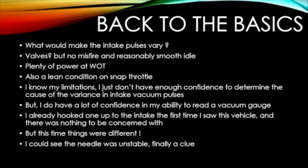So again, I'm kind of at a loss. I'm done with the scope, a little frustrated. So back to the basics. What's going to make those intake pulses vary? Valves, maybe, but no misfire and a smooth idle? Pretty unlikely. It has plenty of power at wide open throttle, so we know we're not lean at wide open throttle. We know we have a lean condition on snap throttle, and I know my limitations.